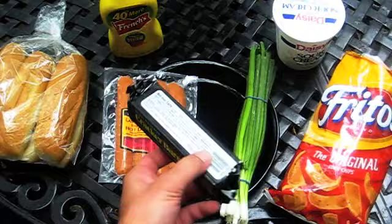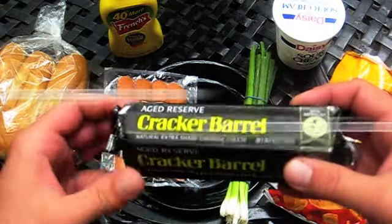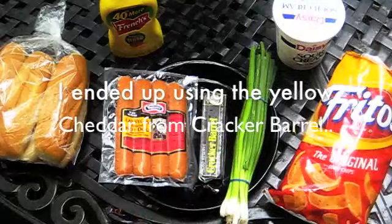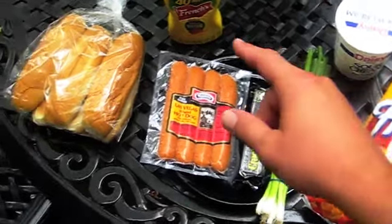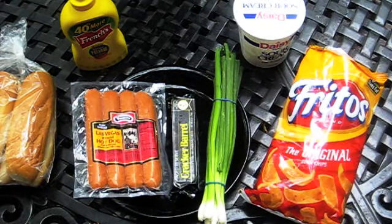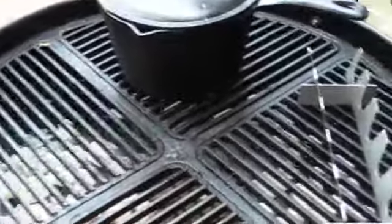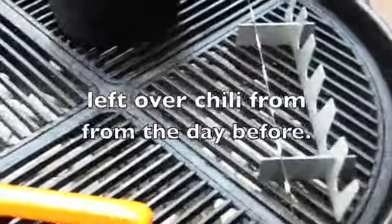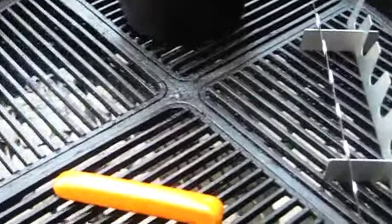We're gonna shave up some Cracker Barrel Aged Reserve Extra Sharp Cheddar that goes on top. We got some green onion, Fritos, sour cream, mustard, and our buns. I will show you the chili in a minute. We got our dog on and our chili going, and we're going to use this taco rack again. This is going to be a very simple recipe, but a damn good idea at the game, okay?